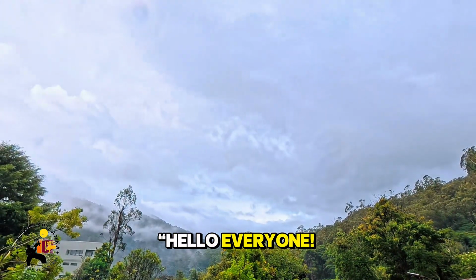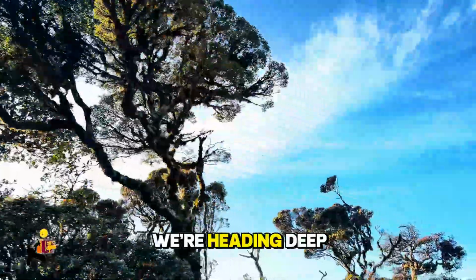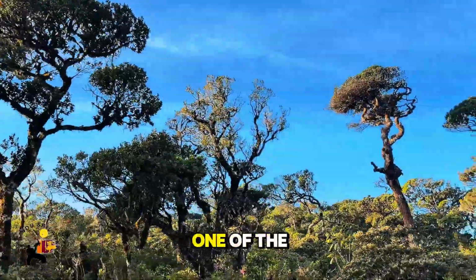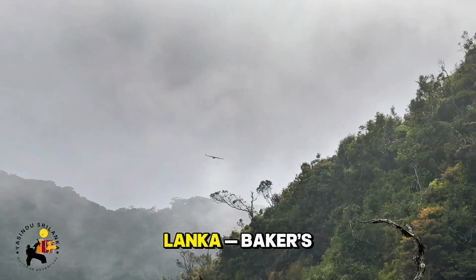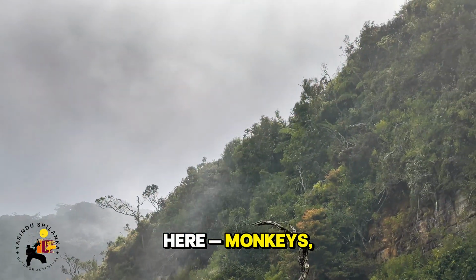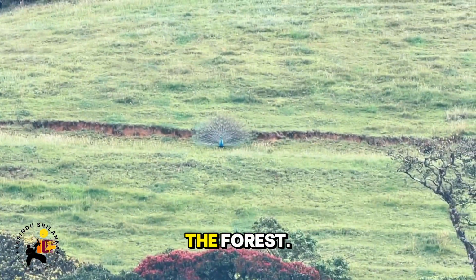Hello everyone, welcome back to Yasindu Sri Lanka. In today's adventure, we're heading deep into the misty heart of Horton Plains to find one of the most stunning waterfalls in Sri Lanka, Baker's Falls. Along the way, we'll meet some of the wild locals who live here. Monkeys, squirrels, peacock, and maybe even a few surprises hiding in the forest.